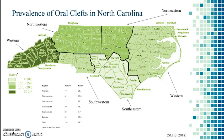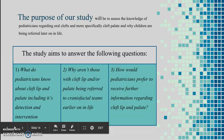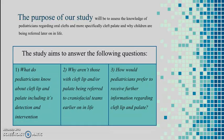craniofacial teams. Within the state of North Carolina, there were 180 infants born with oral clefts in 2010. Most of these infants were born in the western and northern portions of the state. With this many incidences of cleft in North Carolina, it is important to know if our pediatricians are prepared to serve their patients. The purpose of our study will be to assess pediatricians' knowledge of oral clefts, particularly cleft palate only, and why children are being referred later on in life.